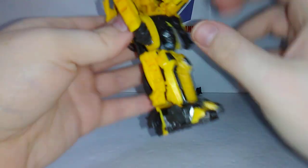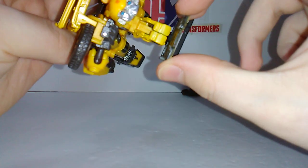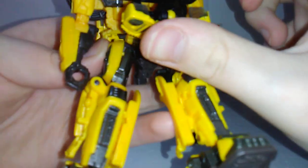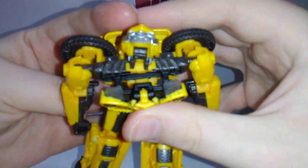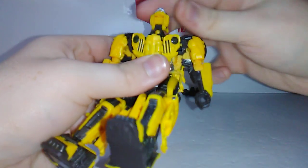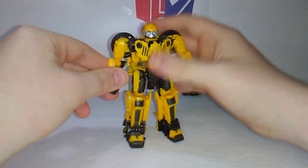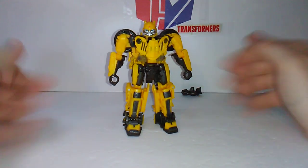Fold down the legs. Come up here to the bumper, and you want to split this. Fold them down. Bring down the bumper, and in this little groove right here is where the bumper will go, and just push it up. And then push the chest back and bring down the head, and just straighten them up. And there you go. There's Off-Road Bumblebee in his robot mode.